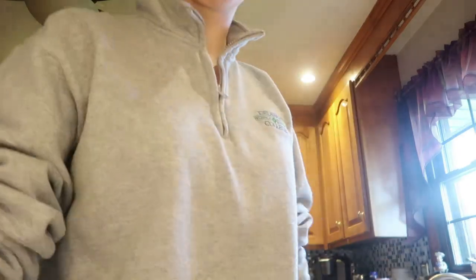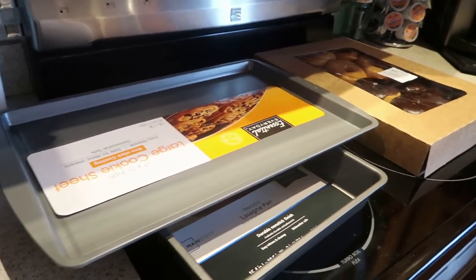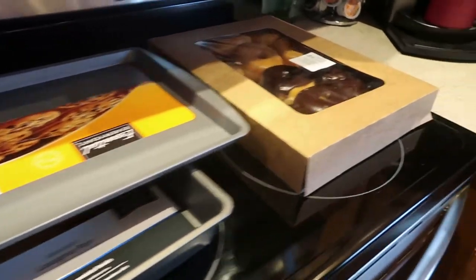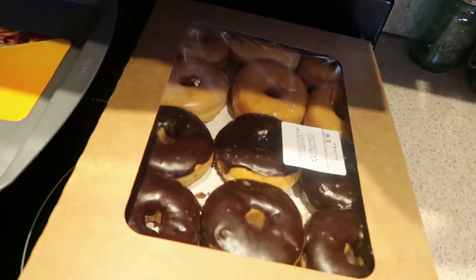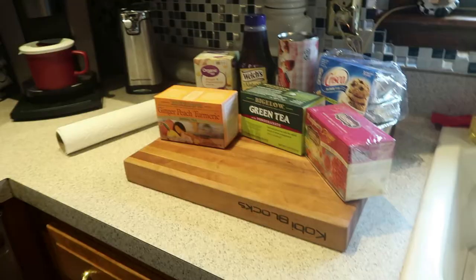So we went to two different stores today, and I just want to show you all a combination of everything we got. All right, so we're gonna start over here. We got two pans, but I'm not gonna mention what that's for. Some chocolate and glazed donuts, yummy. I'm gonna take over because Coda doesn't know what to say.